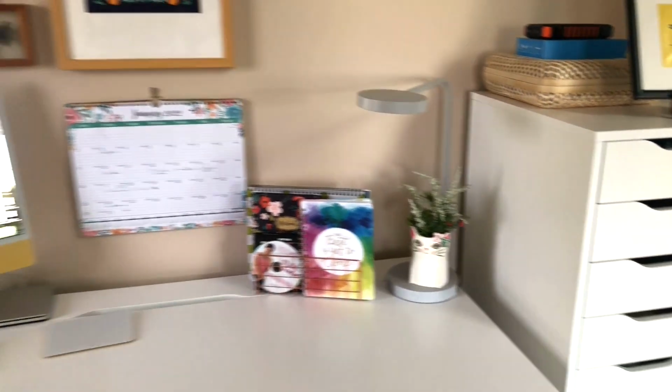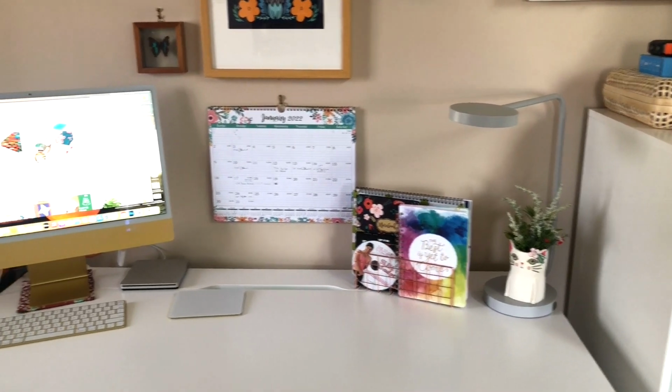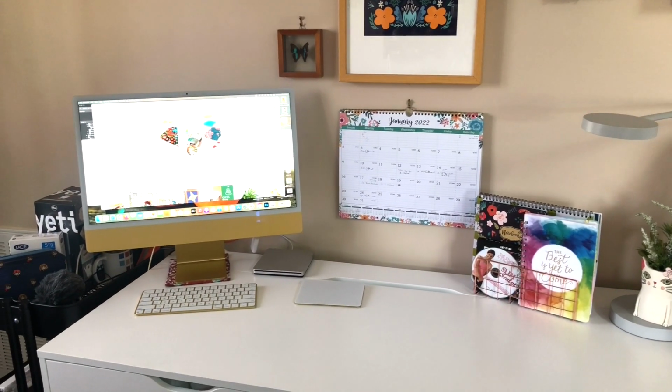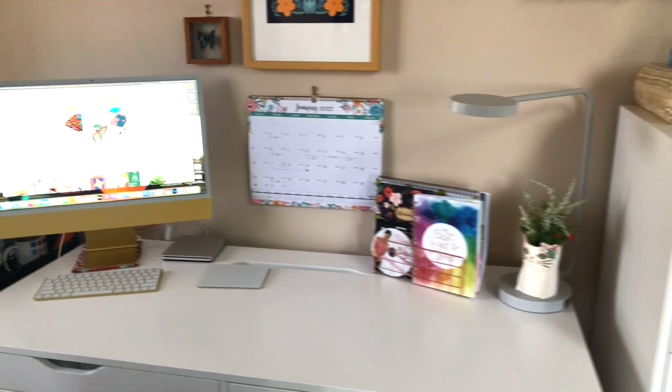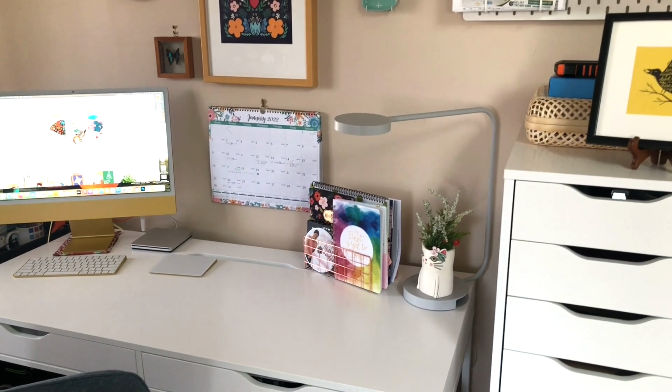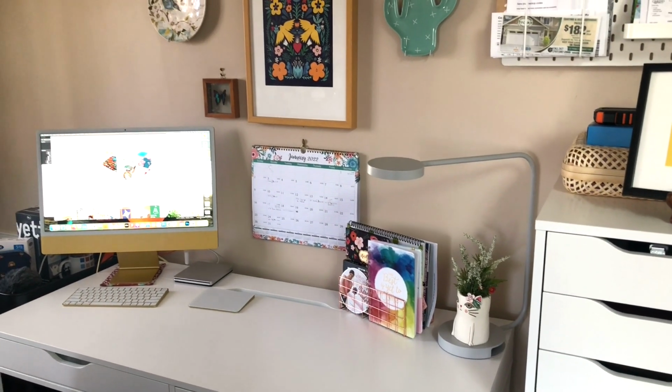And yeah, I can see my calendar again, which really helps. And I have the space to actually work on my desk, which is amazing. And yeah, so that was really, really good progress, it felt like.